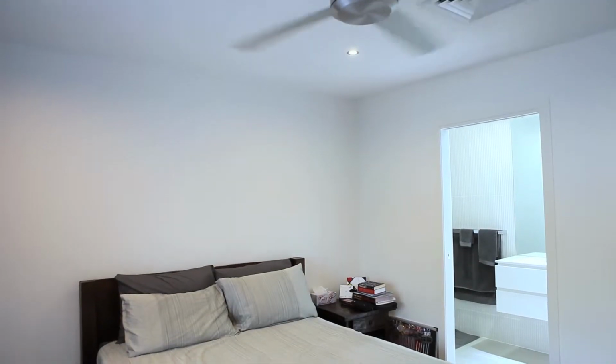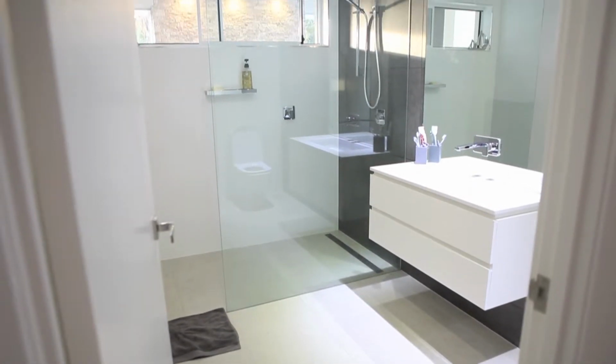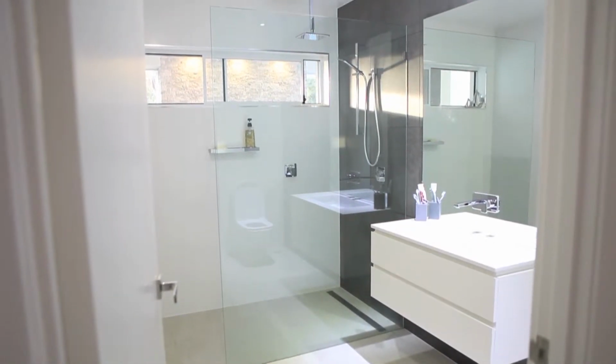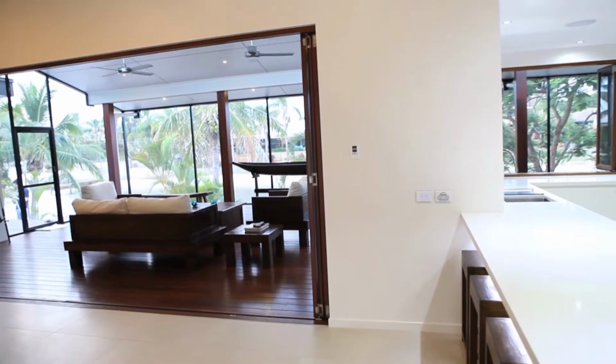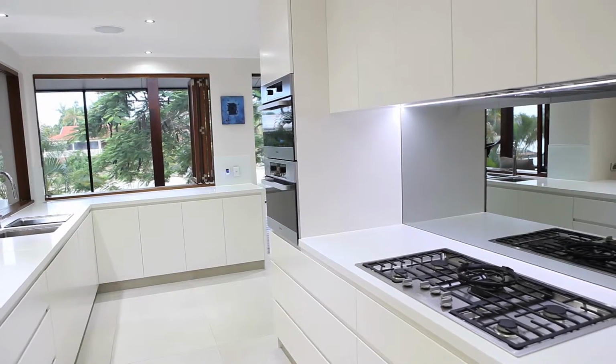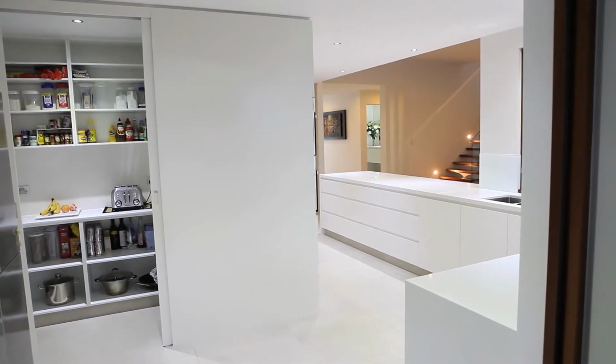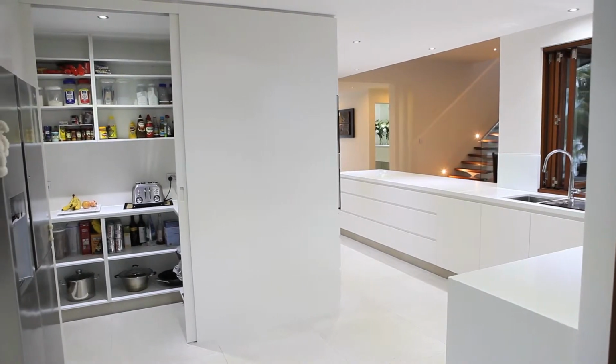Three ensuited bedrooms and guest powder room with custom engineered stone vanities complete the southern side of the home. Nestled at the eastern end, the repositioned main kitchen provides a stunning visual with Miele appliances and mirrored splashback, concealing a butler's kitchen and laundry with laddered ceiling storage.